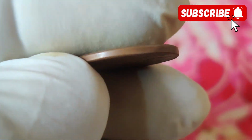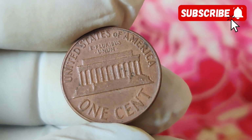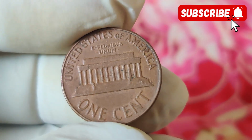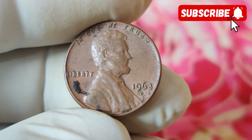Examine the D mintmark carefully. If it looks doubled, misaligned, or partially punched, it could be a repunched mintmark worth hundreds or thousands. Use a magnifier to inspect Liberty and In God We Trust. Any signs of doubling might indicate a doubled die obverse.